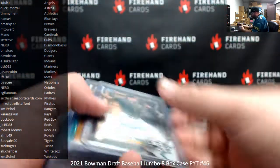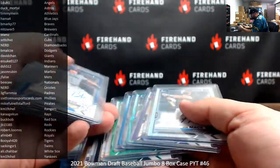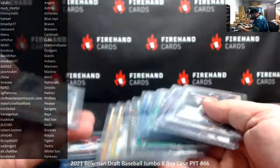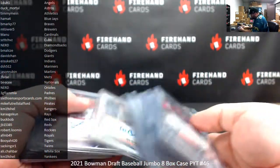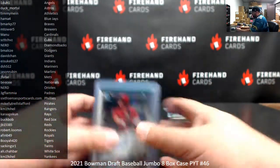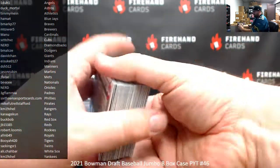Thirteen numbered autos and 11 base autos this time around. I don't think there's a single autograph in here I'd mark for special shipping. That's how rough this case was. Usually I get at least one autograph I mark up for special shipping. Not this time. Definitely not the best case.